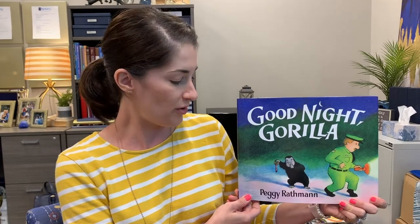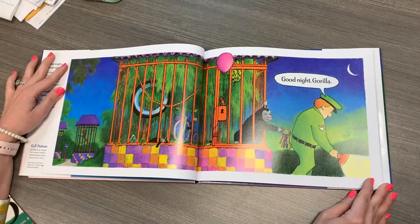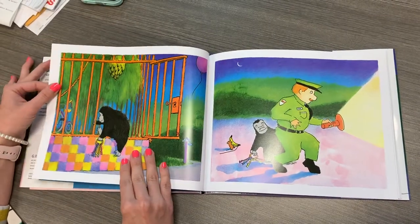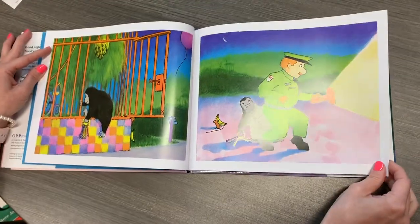Everybody, today we're going to read Goodnight Gorilla. The author is Peggy Rathmann. Goodnight Gorilla by Peggy Rathmann. Goodnight Gorilla. Ooh, look at that sneaky gorilla. What is he doing? Oh no, he's got the keys.